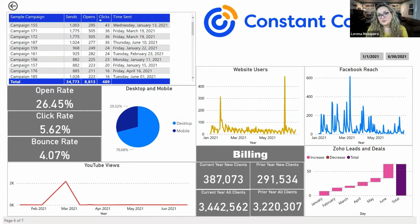But what it does is it allows you to make data-driven decisions. So when we're talking about whether I should advertise more on Facebook versus LinkedIn, you'll know which one is giving you a better bang for your buck, because you'll know what's actually coming in during that time frame.